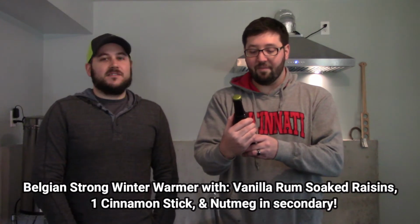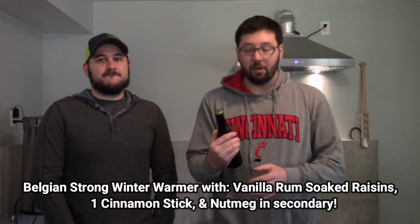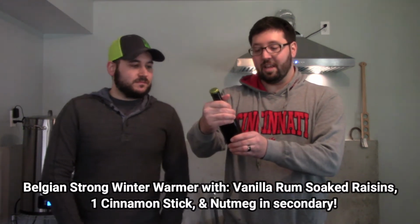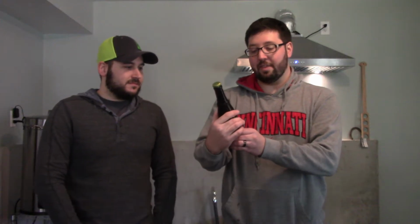And today we have a Belgian Strong Winter Warmer that Kevin brewed, I think he bottled it December 2017, so he brewed it right around then. 10.2% ABV. In secondary, he added one cinnamon stick, about a teaspoon or a tablespoon of nutmeg, and rum-soaked raisins, vanilla rum raisins. We are very excited about this. Let's get into it.